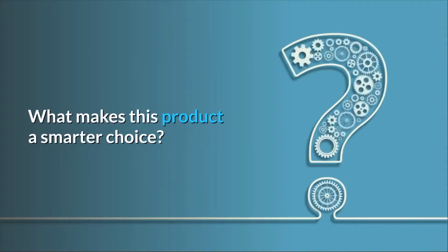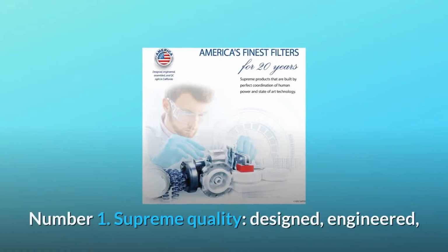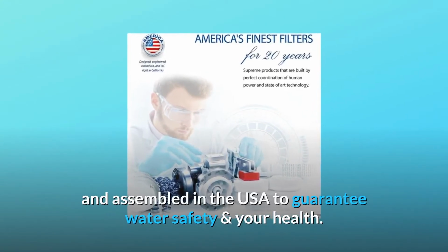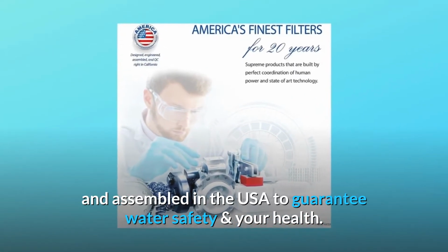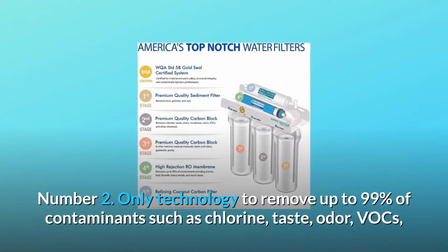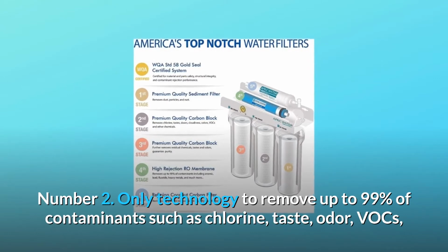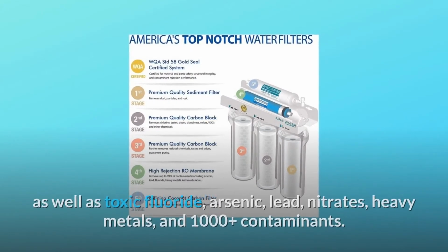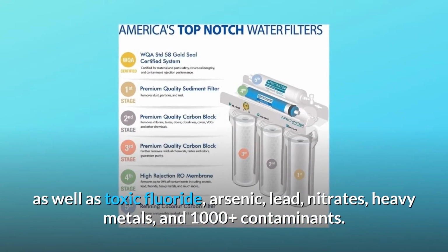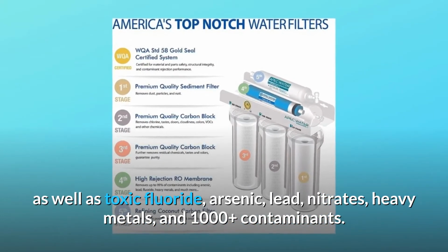What makes this product a smarter choice? Number 1. Supreme quality. Designed, engineered, and assembled in the USA to guarantee water safety and your health. Number 2. Only technology to remove up to 99% of contaminants such as chlorine, taste, odor, VOCs, as well as toxic fluoride, arsenic, lead, nitrates, heavy metals, and 1,000 plus contaminants.